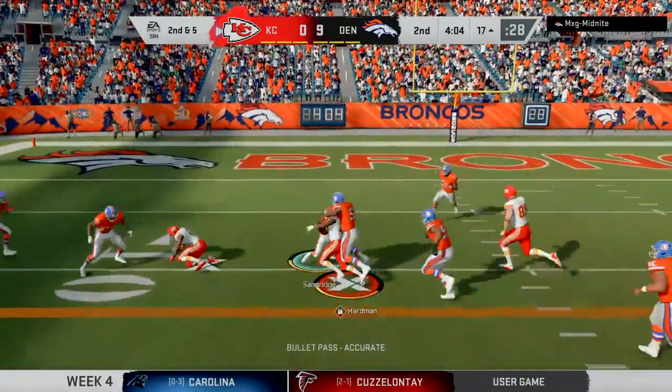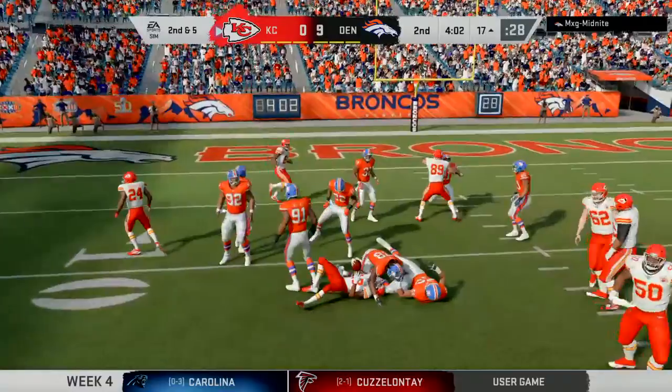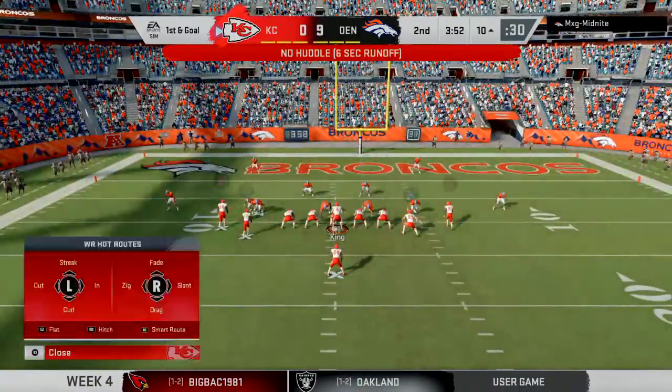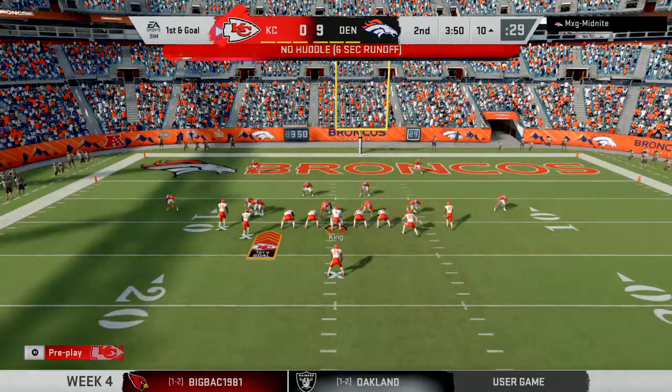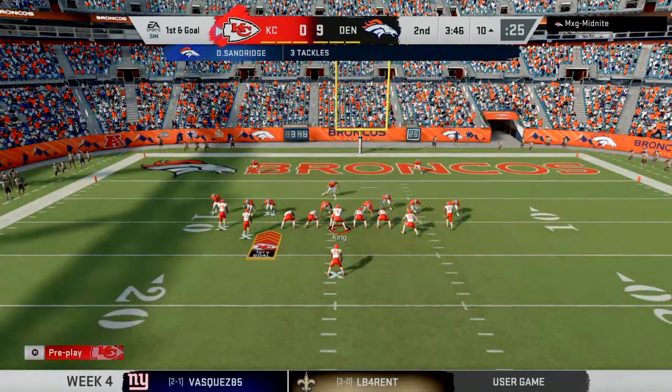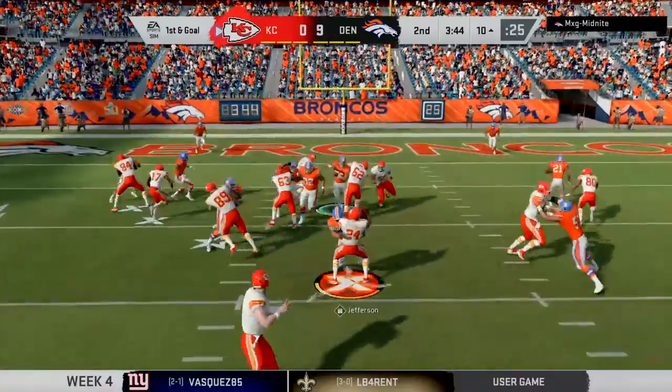This pass going to be caught by Hardman. And he'll get it here to the 10-yard line. 3rd catch of this first half for him, and this one is a first down. That reception brings him up to the 700 plateau. He's at 700 career NFL catches now.